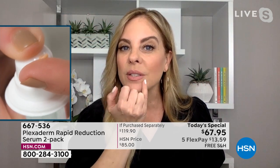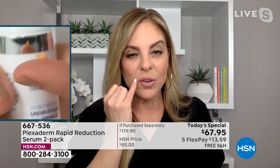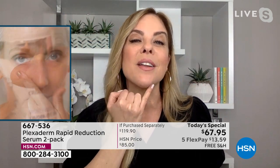Then you could take it in around your lips. If you've got some wrinkling, crinkling around your lips, expression lines here. We've seen a lot of great results on the cheek line, especially along the jawline. And you can take it again right here around your neck.